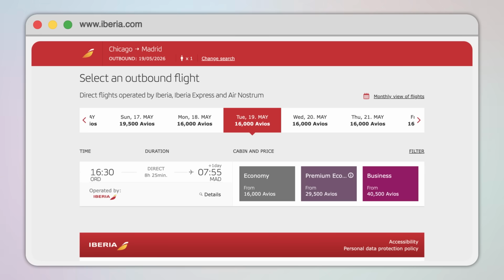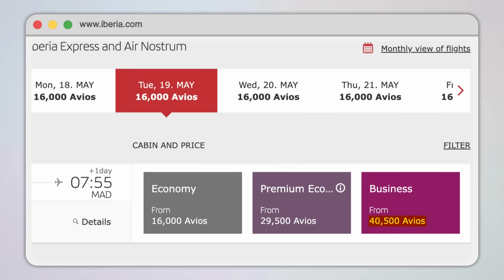Now, fortunately, I found that 40,500 Avios off-peak availability right from the start here, which is great. But if I did not find anything, then again, I can just easily flip through the different dates at the top here, which makes this super easy to search around.